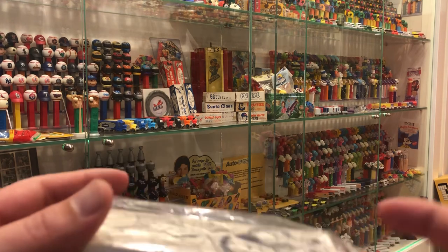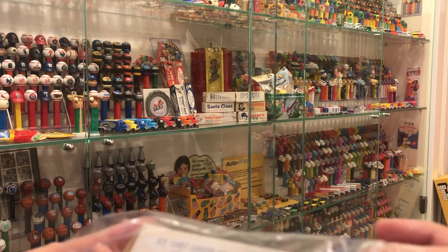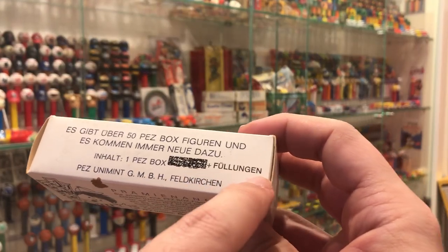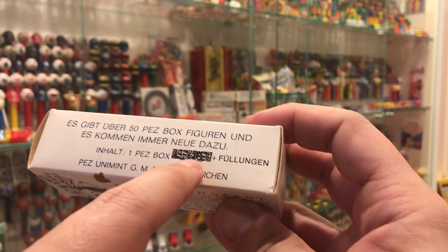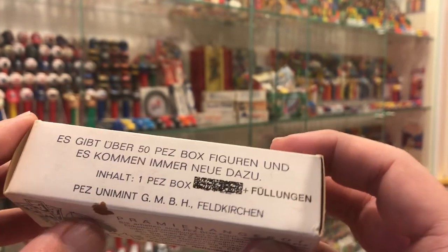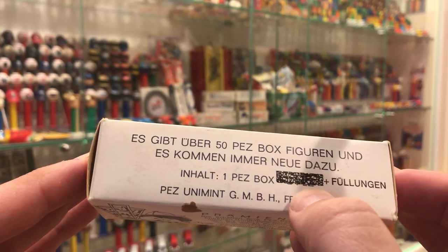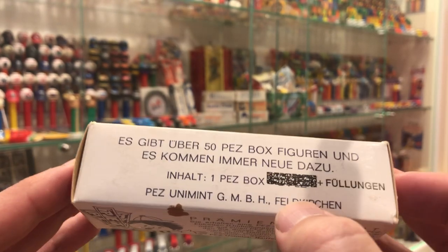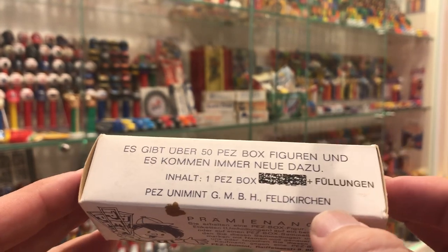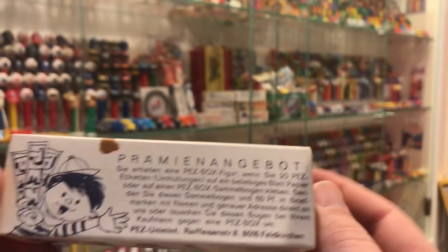But here's the cool one. This is a pig in here, Schweinchen. But I like this. That's crossed off how many candies. And it just says, with filling, you get a dispenser and filling. What does that say? I don't know what letters they use to cross that out. This is the first one of these I've seen like this. It's supposed to say two Pez. Two. I think it's two. I'll have to check the other boxes. Looks like it said two under there. I've never seen one like this, but that's legit printed on there.